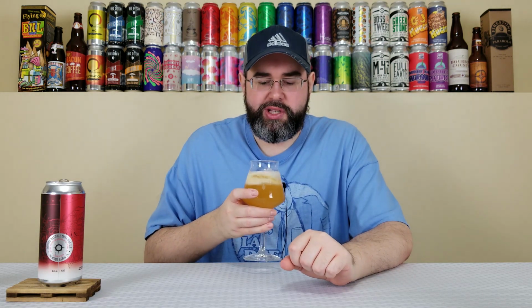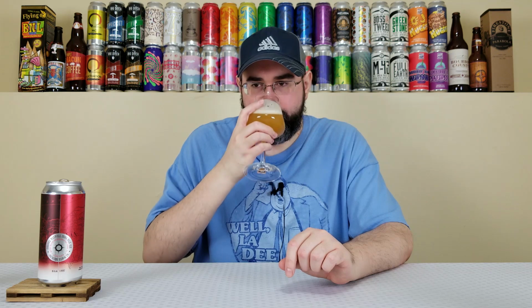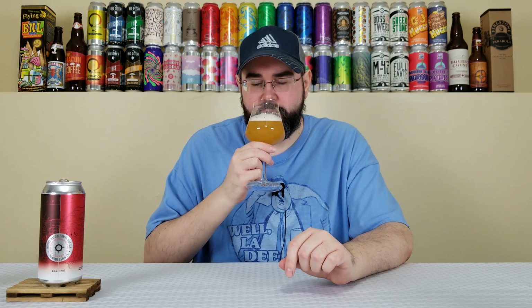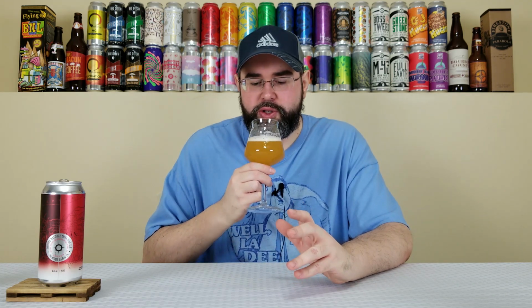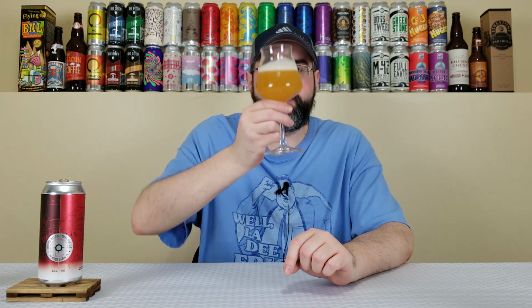Decent malt base to it, slightly bready. Maybe a little bit of a biscuity, crackery thing going on. Wouldn't be surprised if they're using Pilsner malt. Yeah, at 5.5%, I didn't anticipate the sweetness to be as high as it is. Usually I'd get that on bigger malt bills. But it has a really nice sweetness to it. Almost like a sugary confectionery sweetness, which is weird. Yeah, I'm not really pulling out much more, so I want to get into it. Cheers, everybody.